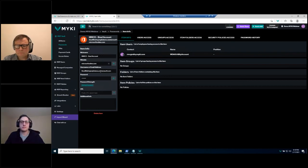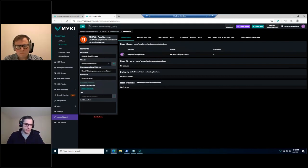This is a nice mechanism for even handling password resets, because it's typically a blind spot for many MSPs. You'd be able to say, hey, Brad, your password expired, or you forgot it. Here, let me check your MYKI app now, and I can see it was this crazy password right here. Now he's going to get this password in his MYKI app, and he can use it to log in.